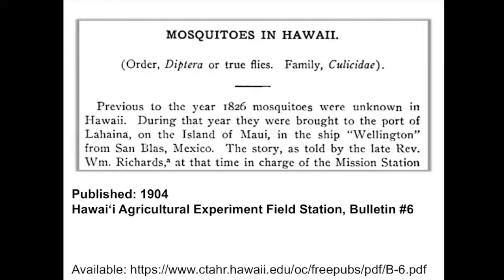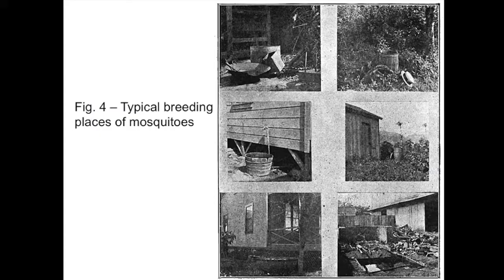It's really interesting. I've included a link to this publication here at the bottom of the slide. It's really interesting to go back through some of these older references about mosquitoes, because they include the steps that were taken to first describe how mosquitoes were discovered in Hawaii, but also the early control efforts for mosquitoes. In that document that I've provided the link for, this is just some of the images. They've included images of typical breeding habitat for the mosquitoes.